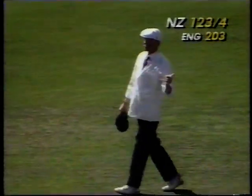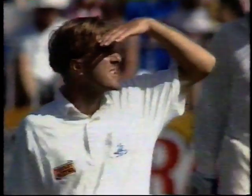Patel goes for a big shot and gets it too. He hits it pretty cleanly down to long on. Well bowled, Tufnell, says Jack Russell. 4, says the umpire. And Patel taking the attack to Philip Tufnell, as he always will, I'm thinking.